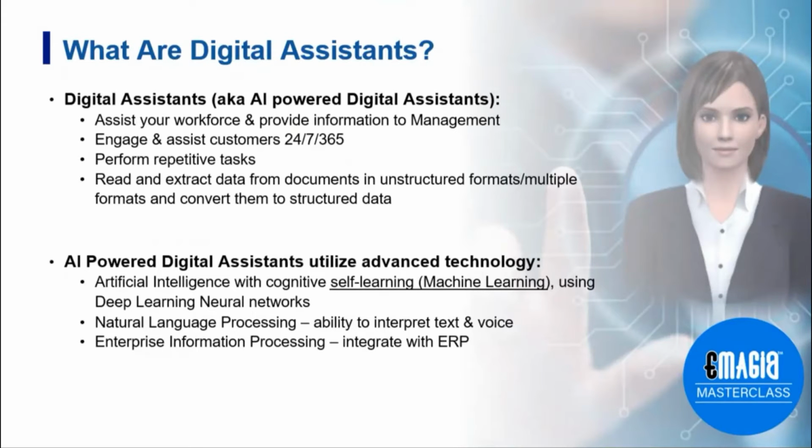And basically, we'll get into this in more detail, but they read and extract data from documents. Those documents can be in virtually any form, but are typically unstructured, and they convert them to structured data. So think about that statement. Read data, extract data, convert it, key punch it into structured data. And many of the downstream functions require structured data. You can't deal well with unstructured data.